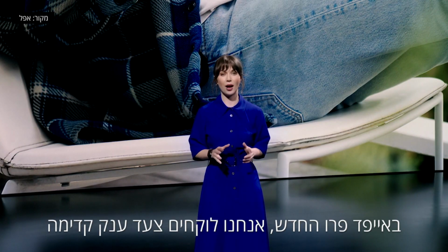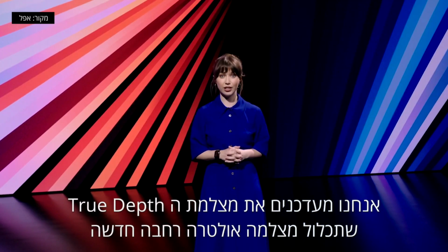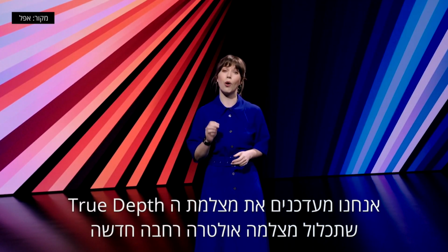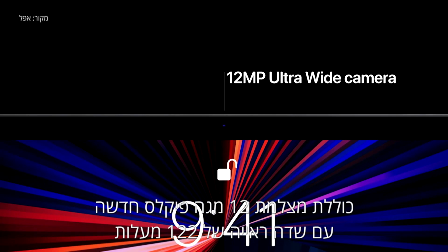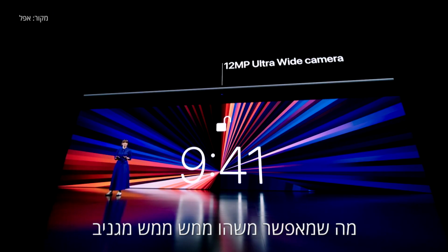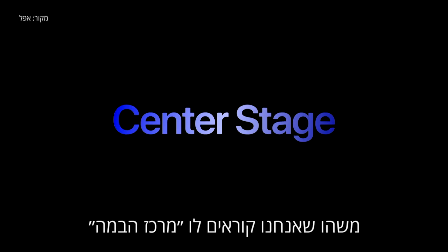So, in the new iPad Pro, we're going to take a huge step forward by updating the TrueDepth camera system to include an all-new ultra-wide camera designed specifically for iPad. It features a new 12-megapixel sensor with a 122-degree field of view, which enables something really cool. And we call it Center Stage.